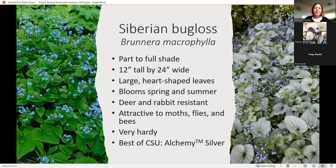There was one that was a CSU plant trials best of, and that's the one on the right, the Alchemy Silver. You can see the regular Brunnera on the left, just green with really cool periwinkle flowers. And then this was an introduction where it had more of silver foliage and still with those periwinkle flowers. So again, it really brightens up a nice shaded spot in the landscape.